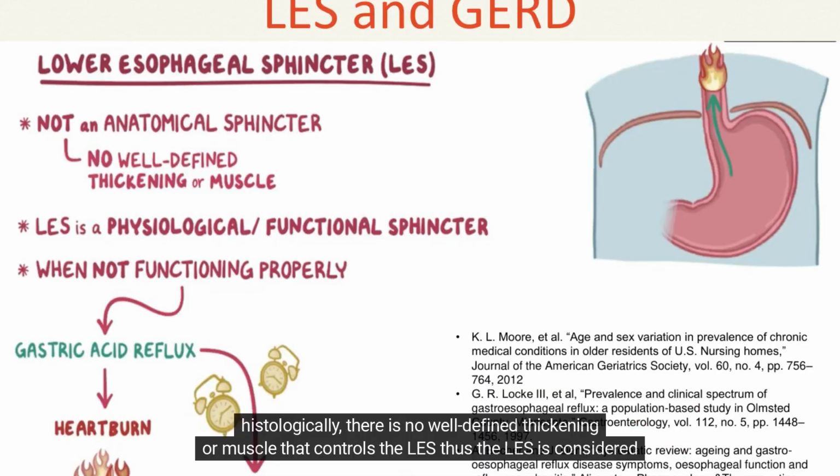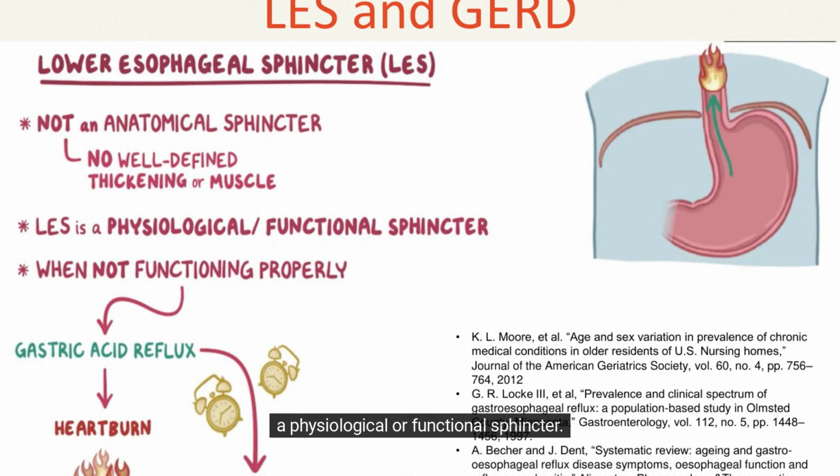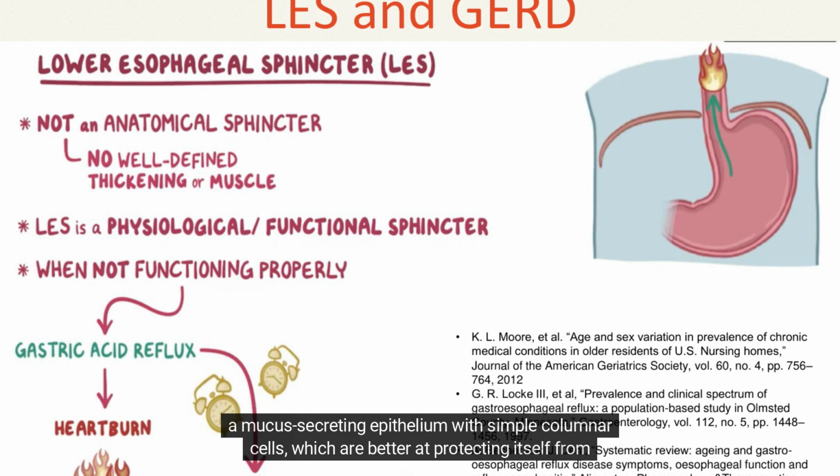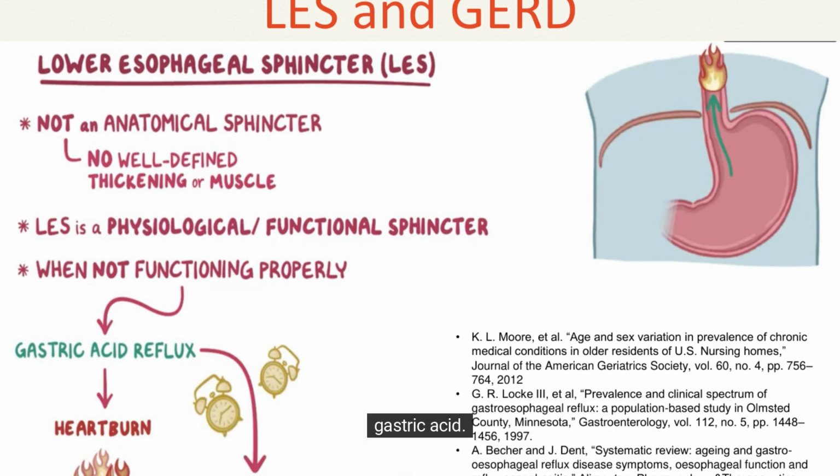Histologically, there is no well-defined thickening of muscle that controls the LES, thus the LES is considered a physiological or functional sphincter. When the LES fails, the body transforms normal stratified squamous cells of the lower esophageal lining into a mucus-secreting epithelium with simple columnar cells, which are better at protecting itself from gastric acid.